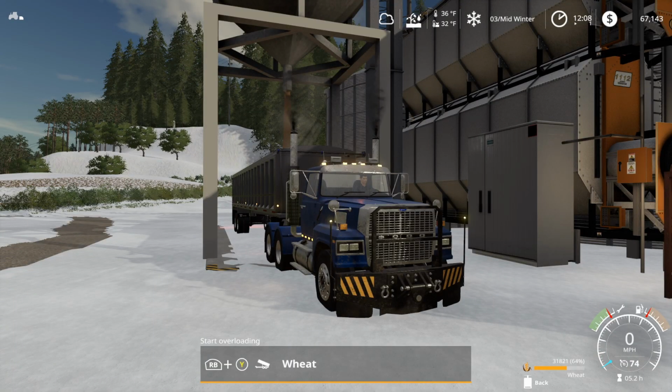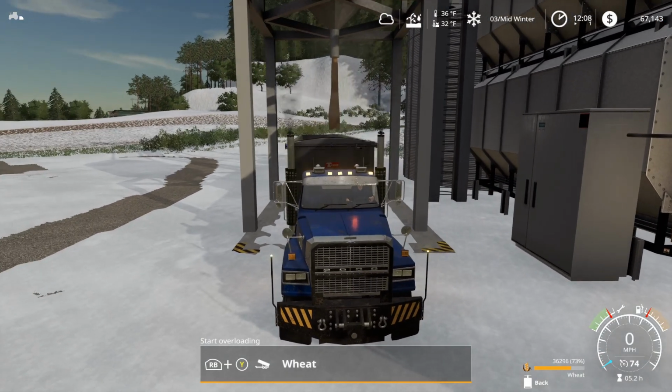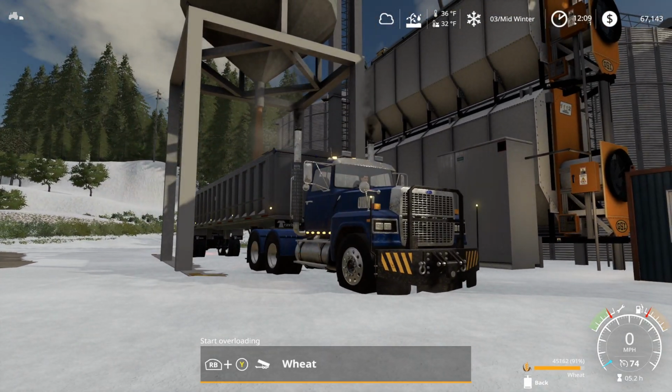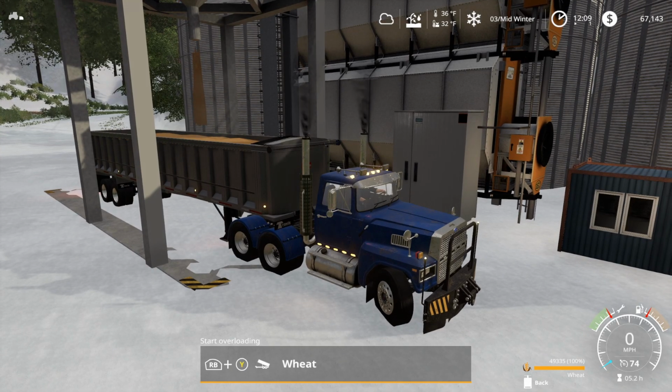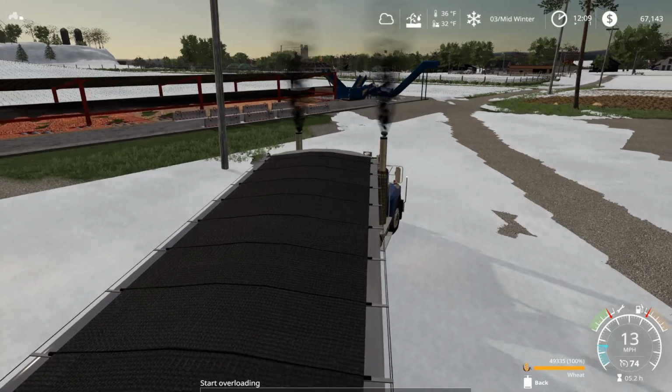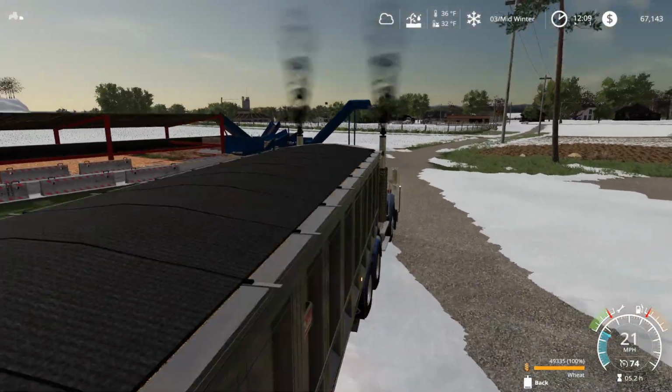So we're not going to be selling any of the wheat that we've got from our harvest there. You can see we've got 160,000 liters, I think, inside the silo here. I'm taking all of this, and it's going straight to our flour factory. So the flour factory is great and good and all, but we're going to need something else as well.